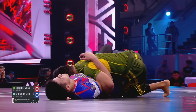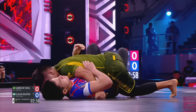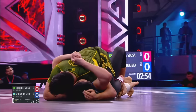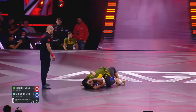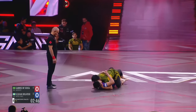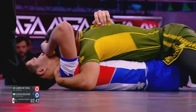Shucks the arm, gets to the underhook, but look at this. Flat back now with the underhook. This is bad news for Bolatbek. He's beat the inside leg. He's got really good control of the upper body. He's got the body lock basically with an arm inside as well, but he's got a really good grip around the torso. Oh, he's gonna cook him right here.